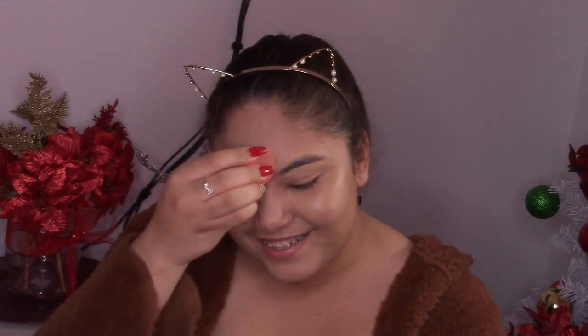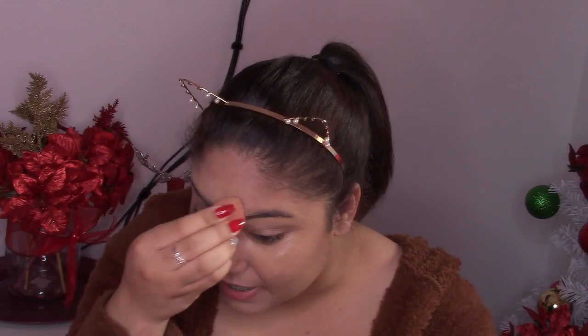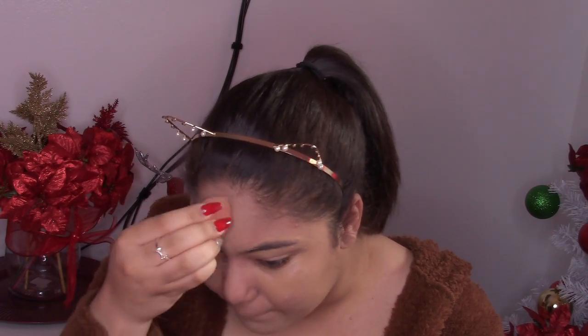With concealer, I feel like there's no need for position, there's no need to be precise. There's no need to be precise, because you're literally just gonna blend it out.